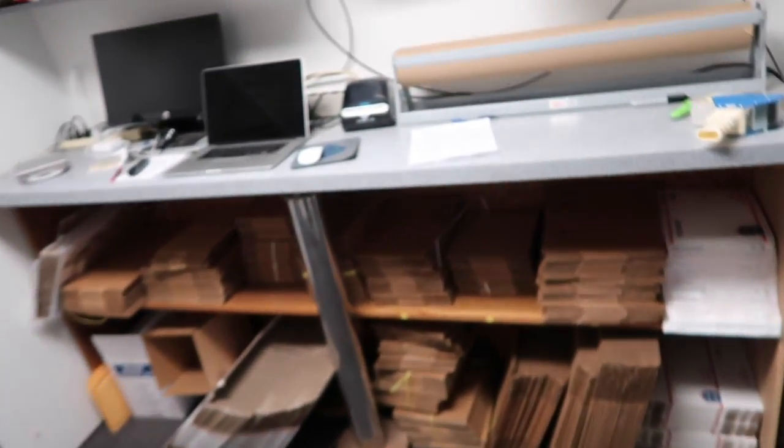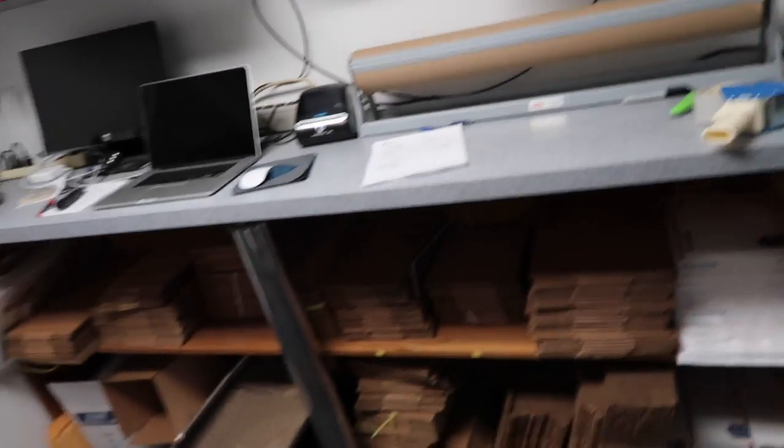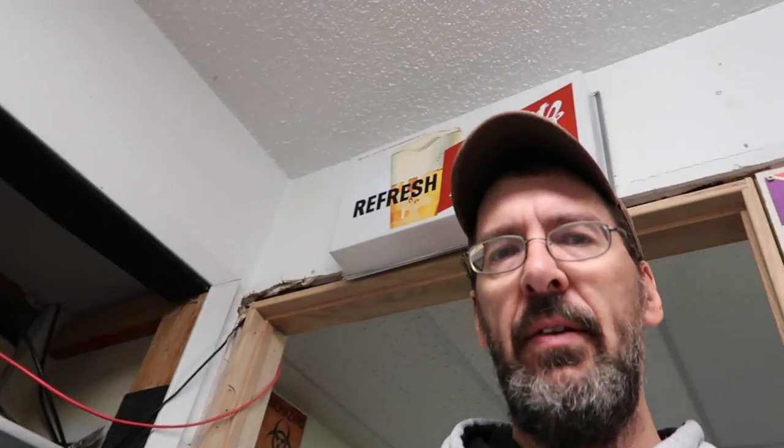I packed orders early before noon and didn't pack any that came in after that. It's now about 7:40 p.m. And look at that, I just printed them. I've got 10 more orders exactly at this point.